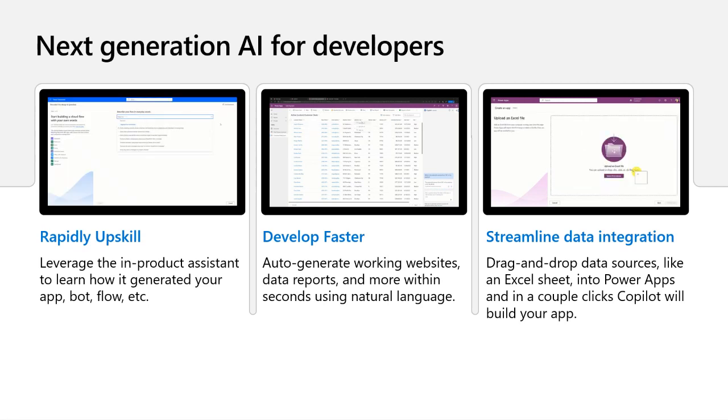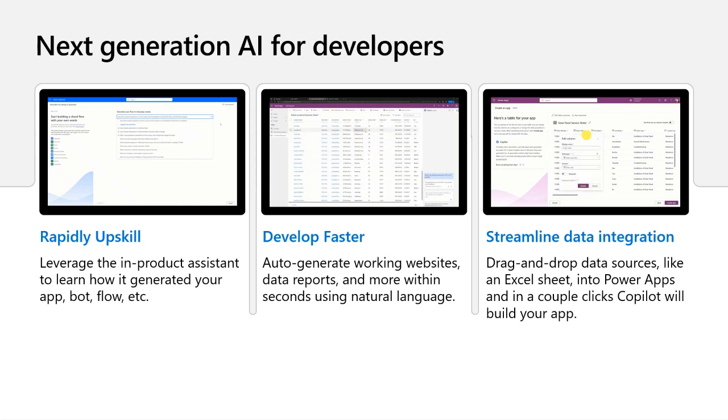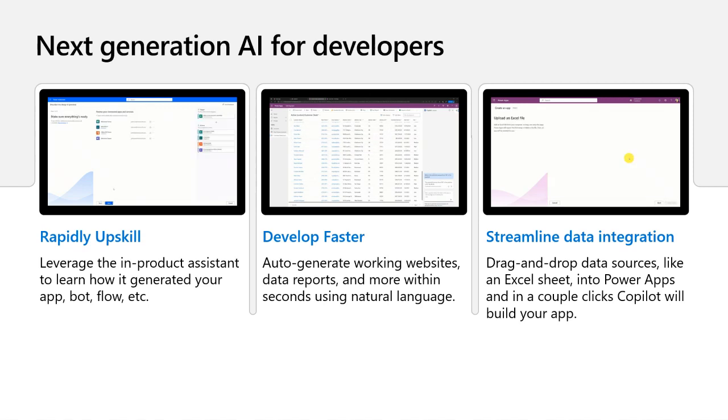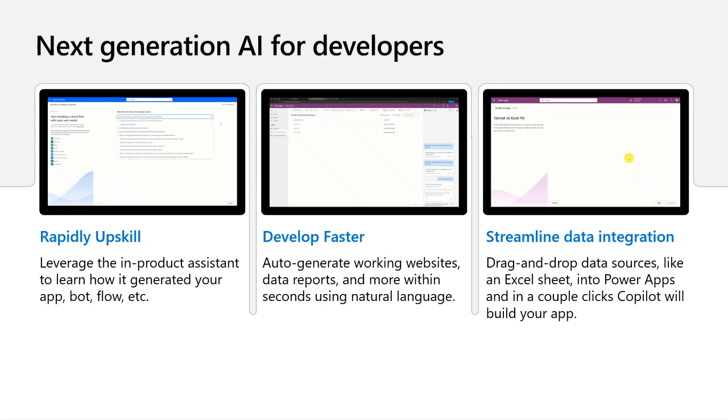It's going to help your developers in the middle develop applications faster in the Power Platform by auto-generating working websites, create data reports based off data you have in your environment, and do more with that natural language search and query. And finally, on the right, it's going to help you streamline data integration. Things like drag and dropping data sources. Hey, take data from Excel, take data from SAP and Salesforce. By the way, some of the data over here in the Dataverse or my data warehouse, move it into a Power App, and Copilot will help develop that for your developers.